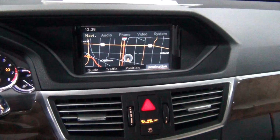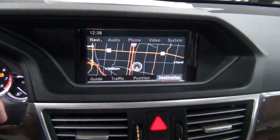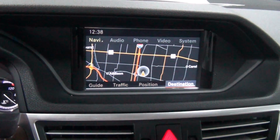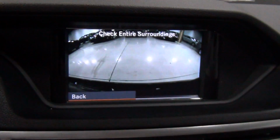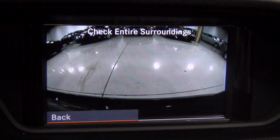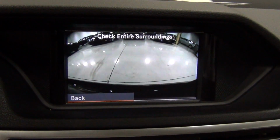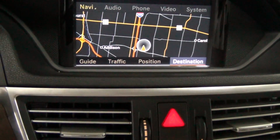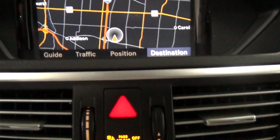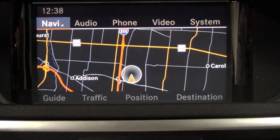This is your command navigation system with voice control, and it also has a rear view camera. I'll show you right there. Really nice. Very, very high definition screen too on the camera. See, I can even see the reflection on the floor there. It's really nice and very easy to use. I like the new command navigation system. Not only is it a higher definition screen, as you can see there, but it's faster and it's easier to use.